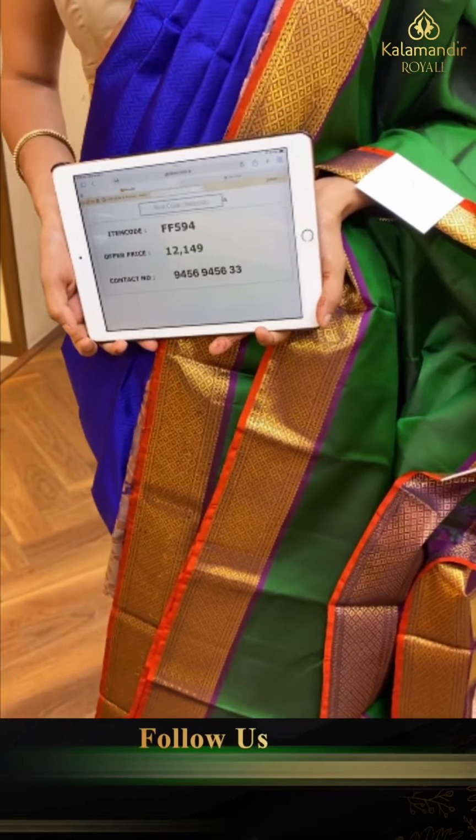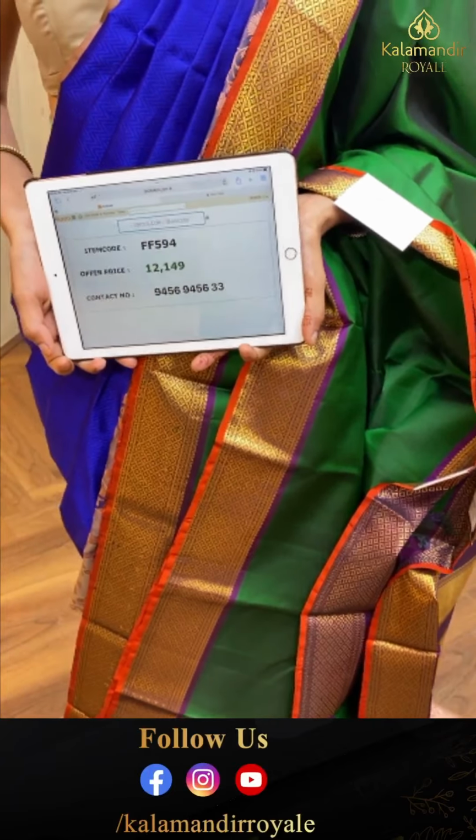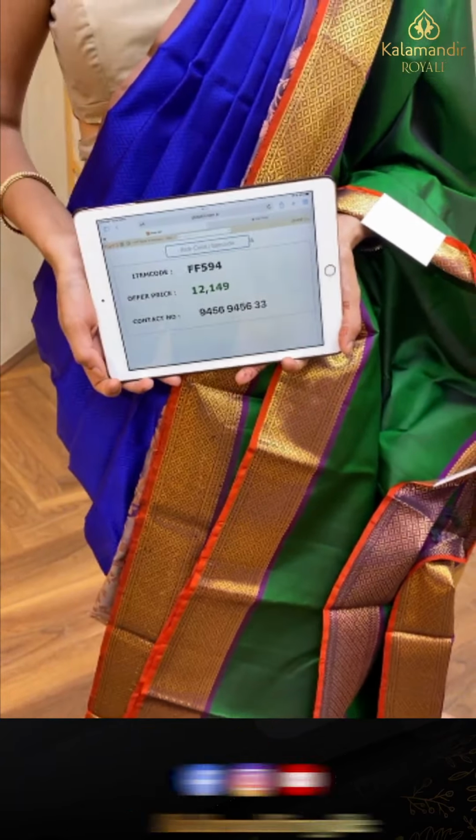Item code is FF594 and today's offer price is 12,149 rupees only.